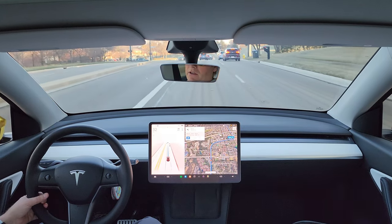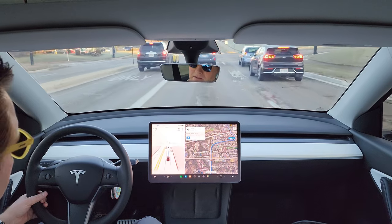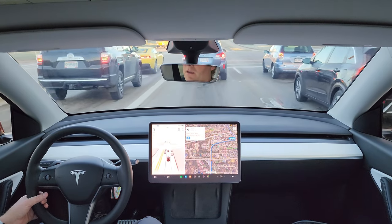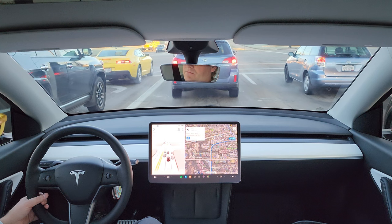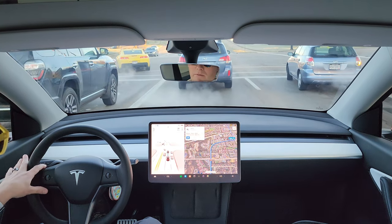So coming over the hill, it sees the car in front of us and it's starting to slow down again. My foot has not even had to be anywhere near the brake or the gas. Again, I'm just applying light pressure to the wheel with my hand.